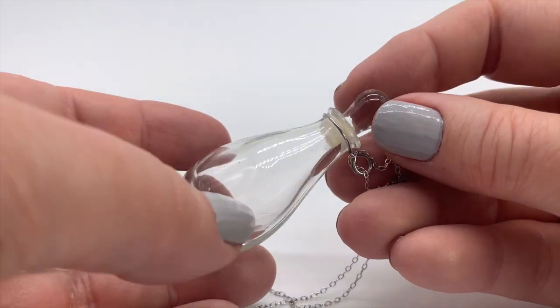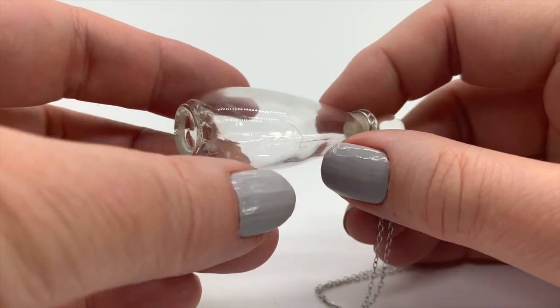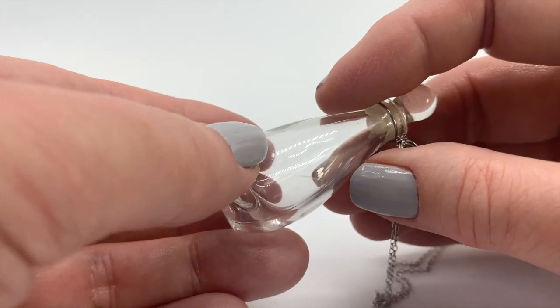Speaking of bottles, look at this necklace. I love this little necklace. The stopper comes out. That's some beautiful glass right there. See, there's dog fur on there. It isn't cracked or anything. Yeah, it's on the inside.